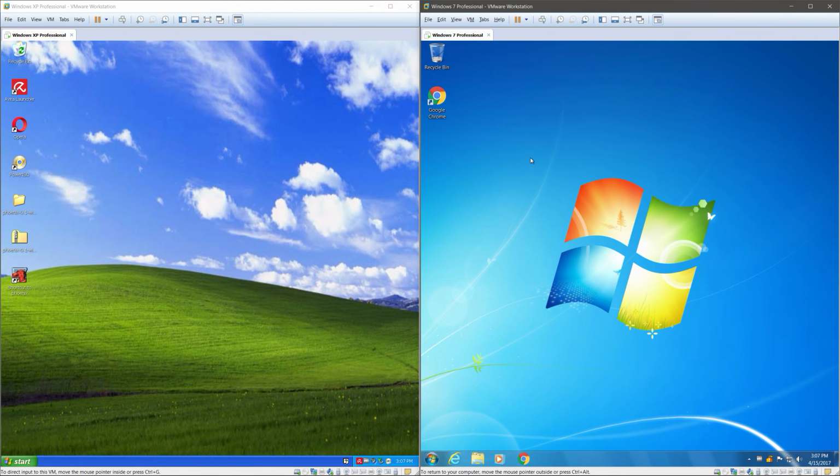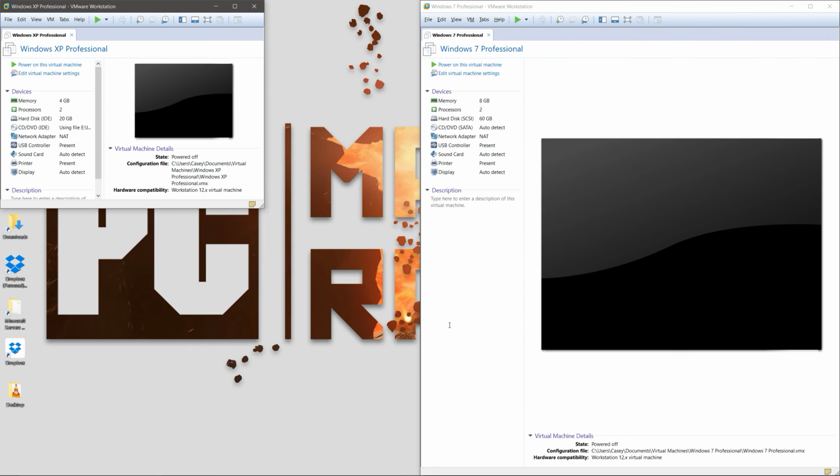So yeah, I really do like Windows 7 though. Even though I do like Windows 10, the thing I like about Windows 7 is that it is just such a polished operating system, and I can see why people wouldn't want to bother moving from Windows 7 to Windows 10.